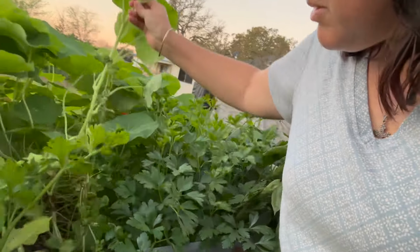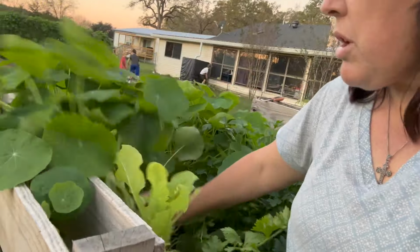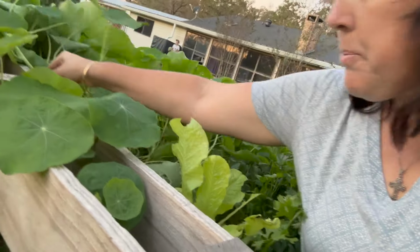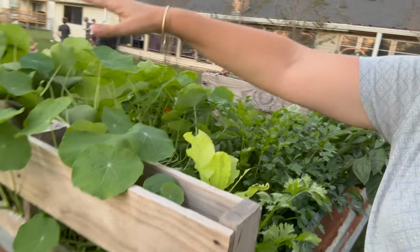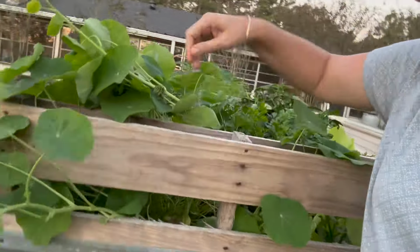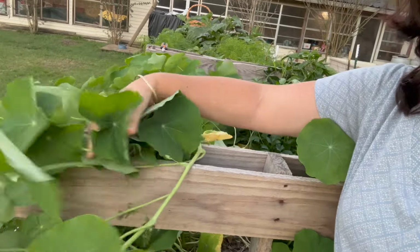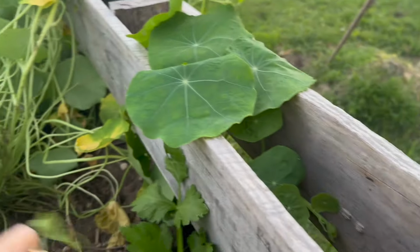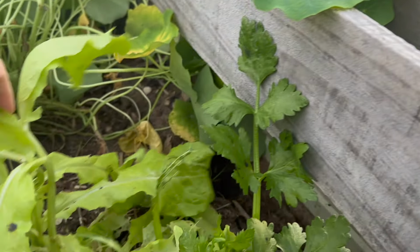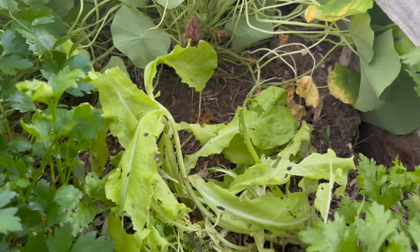So this nasturtium is going a bit cray cray. We need you to go over the edge. What I was envisioning with this was it going over the edge instead of this way, so I'm going to have to direct it a little to come down this way. You can see here how the lettuce is bolted, and it's got caterpillars on it. I'll have to give that to the chooks, I think.